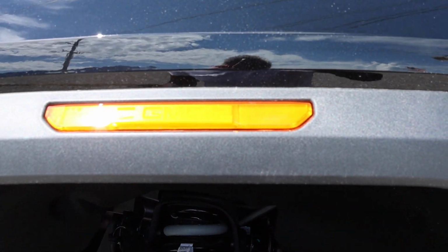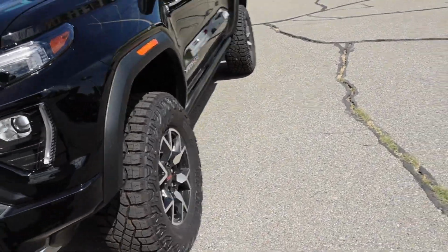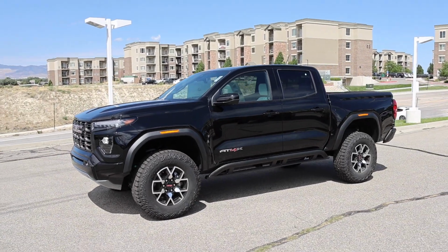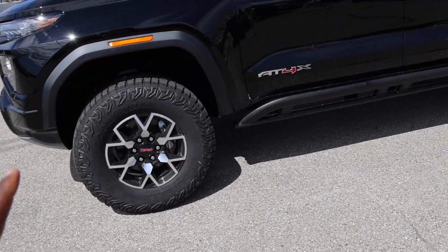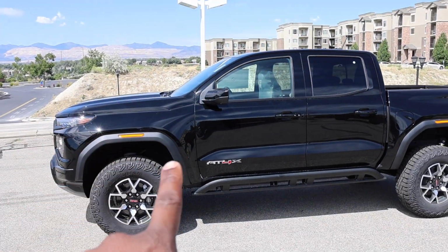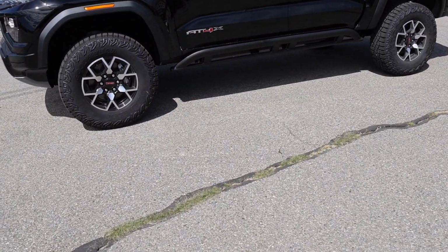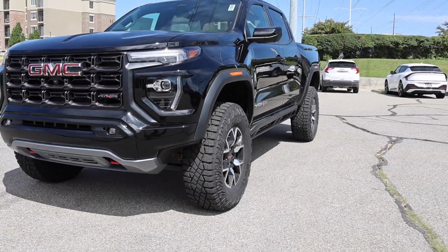You do have a light here on the fender flares that are finished in plastic. I do like the overall appearance of these better. And if you don't know, this does have a 3-inch factory lift, wider stance, and then you have the rocker panel protection down below. AT4X right below there, and it's in a good spot too. Colorado puts their name right up here. It should be right down below there, just like this truck here. But yeah, I do like the overall stance. That wide body look is fire.